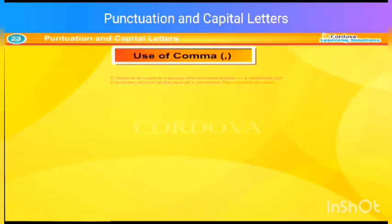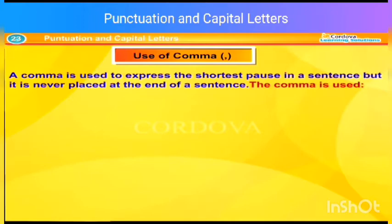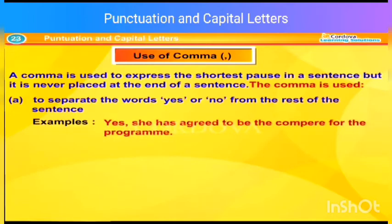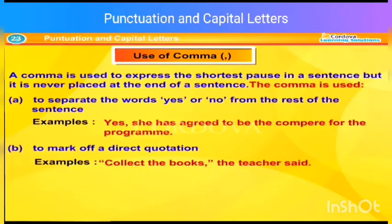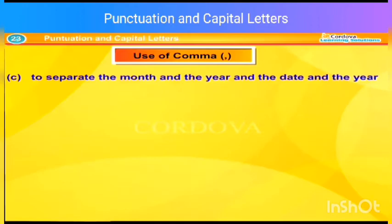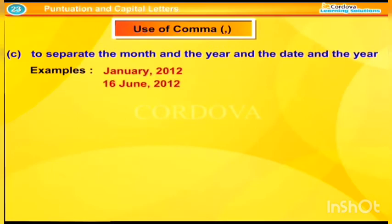Use of comma. A comma is used to express the shortest pause in a sentence, but it is never placed at the end of a sentence. The comma is used to separate the words yes or no from the rest of the sentence. Example: Yes, she has agreed to be the compere for the program. To mark off a direct quotation. Example: "Collect the books," the teacher said. To separate the month and the year and the date and the year. Examples: January, 2012. 16 June, 2012.